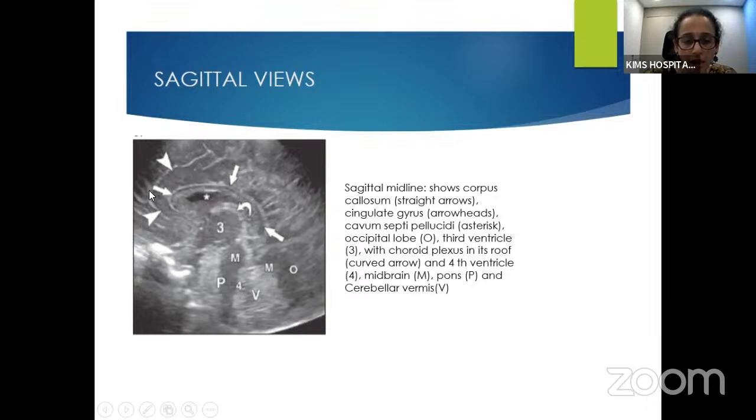This arrowhead is the cingulate gyrus, corpus callosum, cavum septum pellucidum, and the beginning of the choroid plexus. This choroid plexus begins near the caudothalamic groove, and it is going down. And this is a guitar-shaped structure. Here you can see a hyperintense area with the coming down of the choroid plexus. This guitar-shaped structure is the cerebellar vermis. Anterior to the vermis will be the midbrain and the pons. Posterior to the cerebellar vermis is the occipital lobe. The third ventricle comes down and continues as the fourth ventricle downwards.